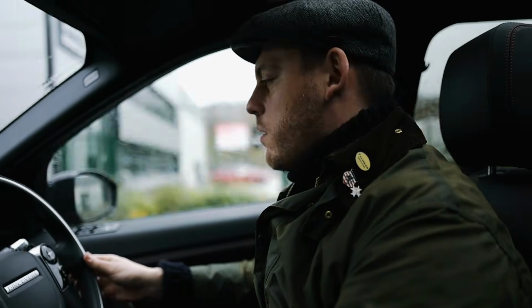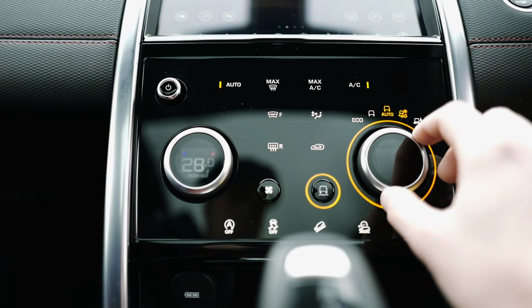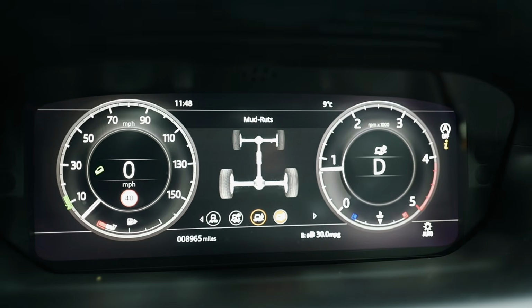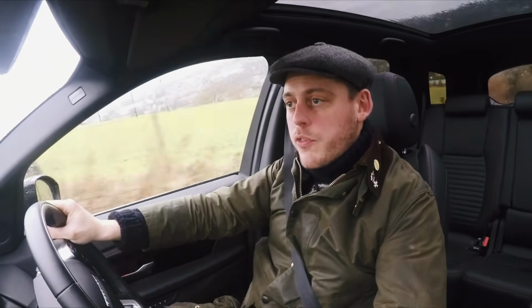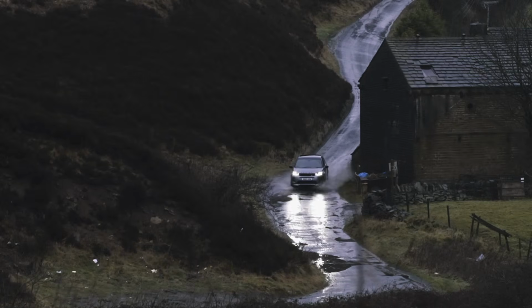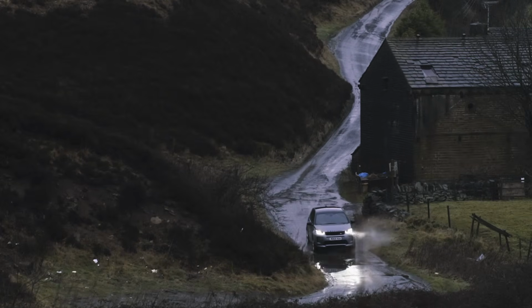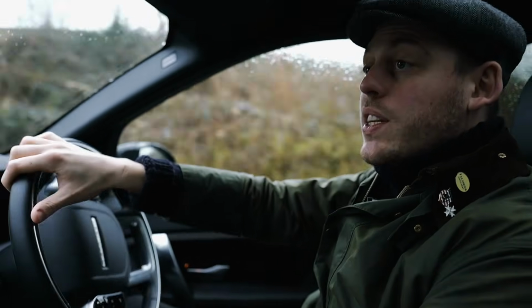I mean, obviously its main flagship vehicle being the Range Rover Vogue. All these little electronic details trickle down into the family. So let's talk about the driving position. We've got 600mm of wading depth, which is great if you're going to be driving through a massive puddle, or if you're going to be driving through any kind of small river, ford or reservoir.